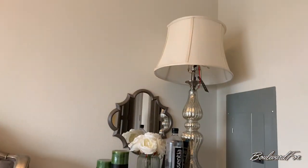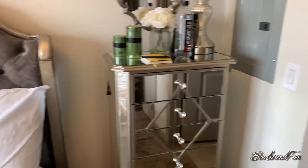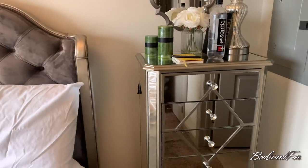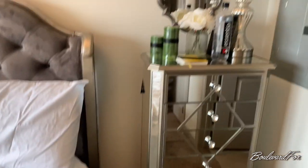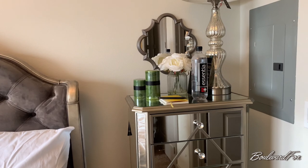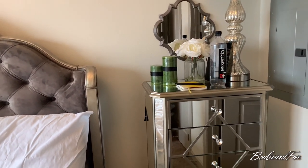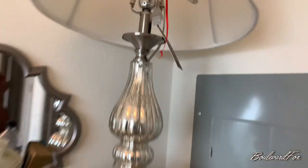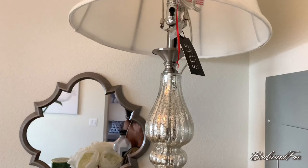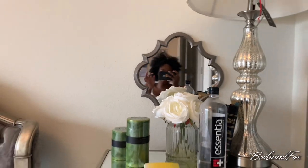Don't ask me why I only have one lamp. See, what happened was I got the lamps from Ross. I got two of them. One of them broke and I could never find another one exactly like this. And I'm not trying to make no exceptions. So right now I only got one lamp. It ain't even no light bulb in it. I don't even use it. It's just for show. It got the tag on it still. Don't pay me no mind, okay?